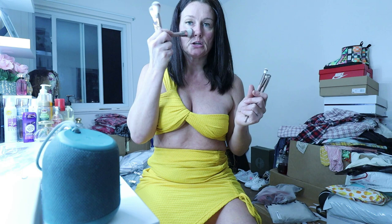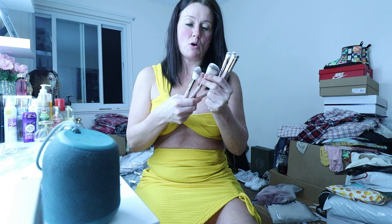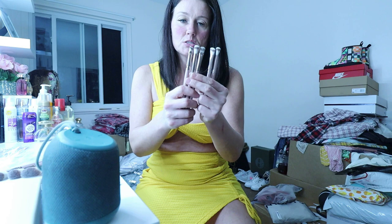This is one that I don't like, the beauty blender brushes. I use these type of brushes to apply base, concealer as well as foundation or whatever. But I don't know, I'm going to see how these work. But anyways, it came with 5 small detail ones. These ones are kind of medium though. So it came with 3.